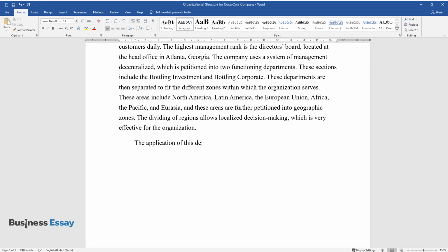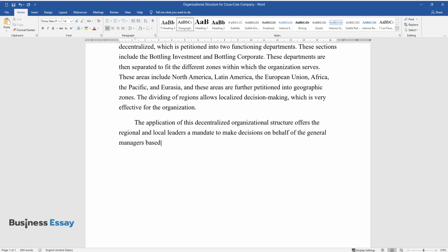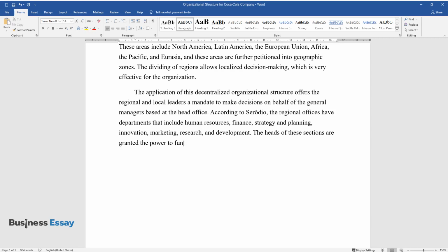The application of this decentralized organizational structure offers the regional and local leaders a mandate to make decisions on behalf of the general managers based at the head office. According to Sorodio, the regional offices have departments that include human resources, finance, strategy and planning, innovation, marketing, research, and development. The heads of these sections are granted the power to function independently.